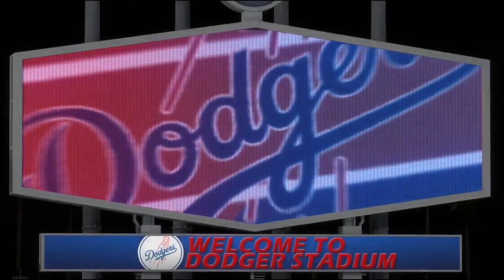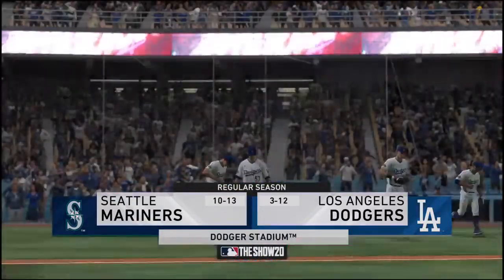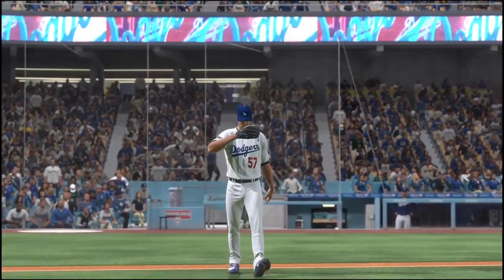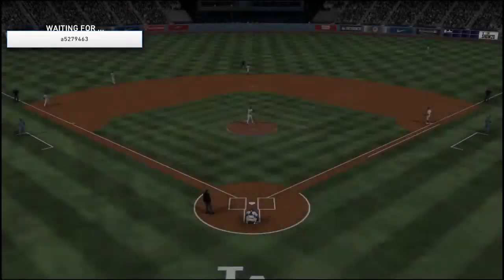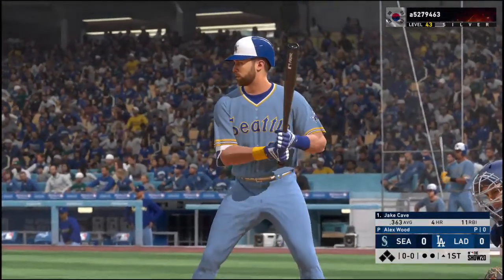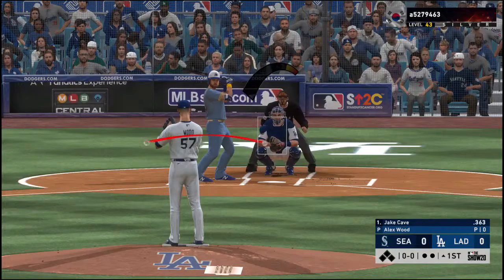We are under the lights as the show gets you ready for another edition of Major League Baseball. Coming up, we've got a good matchup in store between the Seattle Mariners and the Los Angeles Dodgers. So here's Jake Cave to the plate, and we are set for baseball here this evening. Tonight for Seattle, the left fielder, Jake Cave.